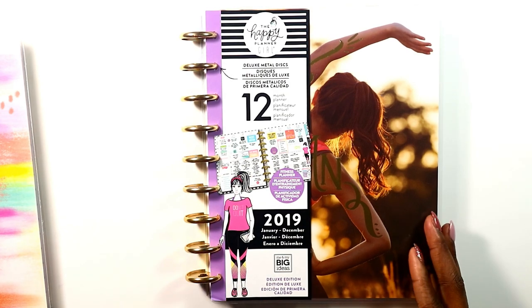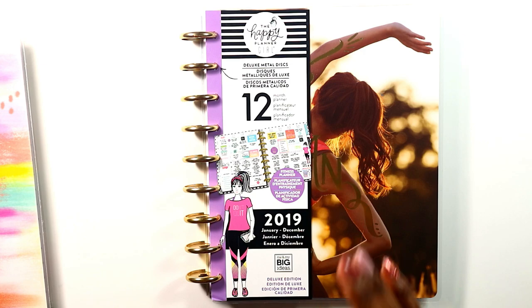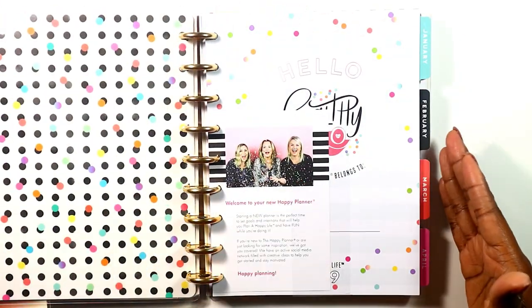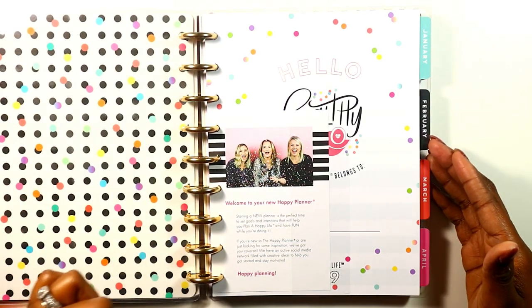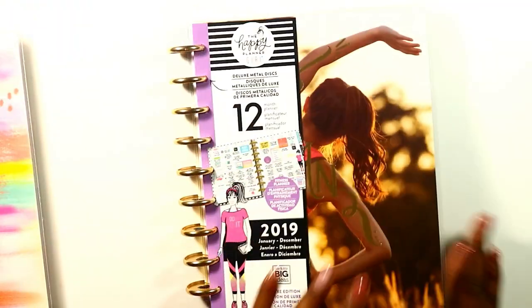I love this planner. I love the new setup that it has: a today, a focus, a food log, as well as an exercise section. So I'm going to be setting up this planner with you guys this week as well. I'm going to do a complete flip through and a setup video on it.